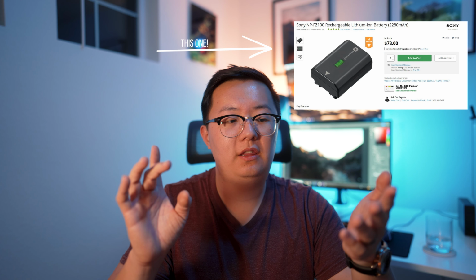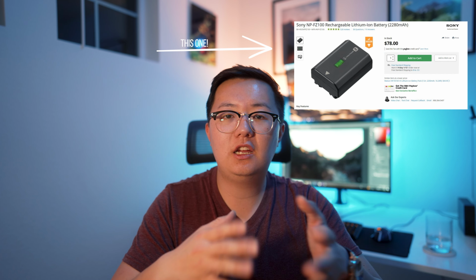This camera uses the same battery as the A7S III, the A7R IV, any of the more up-to-date full-frame Sony bodies. And so what that means is the battery life is greatly improved versus the previous generation like the A7R II or the A7 III, even the A6000 crop sensor series. The body also has much better ergonomics.